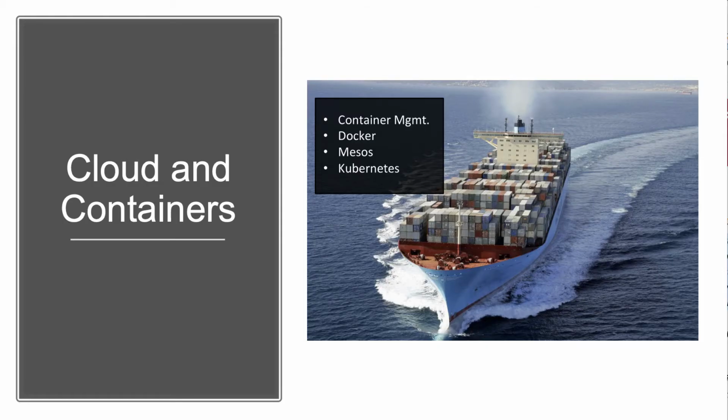We'll talk about cloud and containers because containerization has really helped. Now we can create a single image that'll operate on any operating system. So we need to talk about Docker, and we cover Docker and orchestration of containers in our later module.